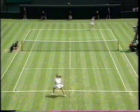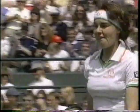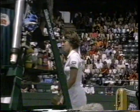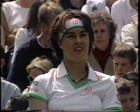Good. Oh, yes. Oh, man. Okay, Ms. Kremer. And that ball climbs over the net. Ms. Kremer leads 4-3, first set. So Ann Kremer right back in at 4-3. They say it's a game of inches. Talk about many inches. That ball climbed up over the net and just died.